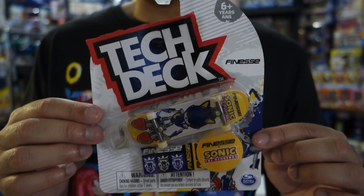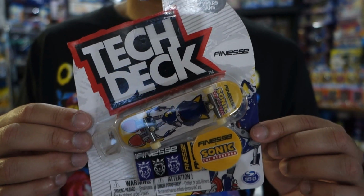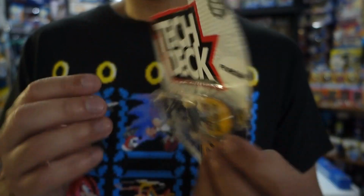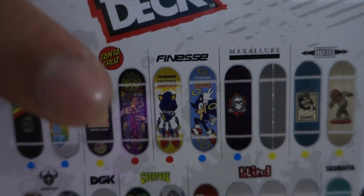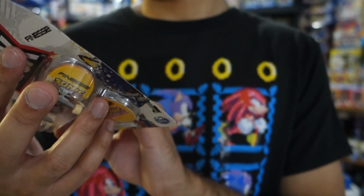So here is that tech deck right here. It's the Metal Sonic board, but it's different from the actual skateboard. It's yellow instead of blue, so that's pretty cool. And on the back here, you can see that the blue board is actually a common, and the Metal Sonic one is considered rare, or ultra rare.